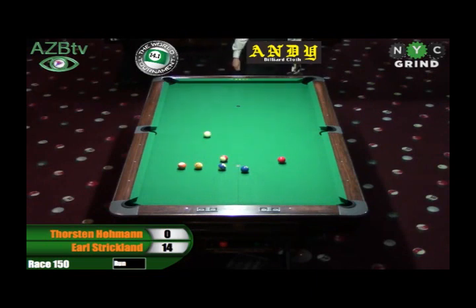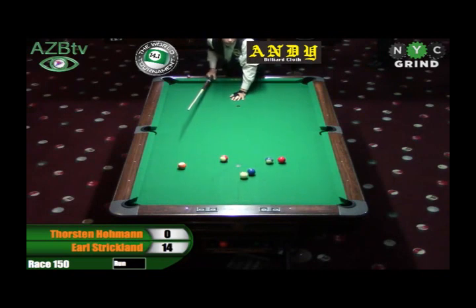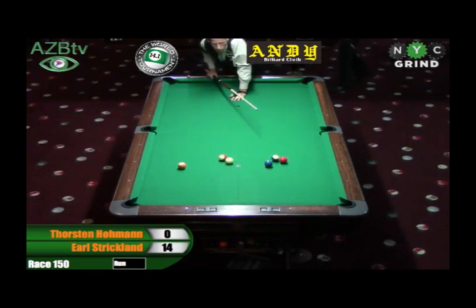Back to the center of the table. He's just picking them off, trying to keep from running into any balls. You really shouldn't run into balls if the balls are open like this. A traditional straight pool player wouldn't do this and run into a ball like that. And that. Okay, now we've got problems.